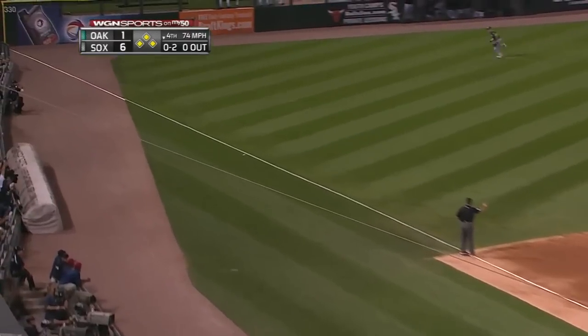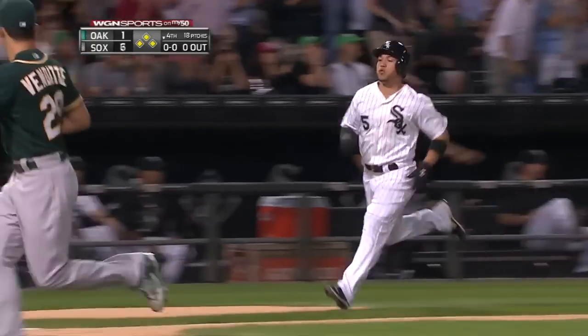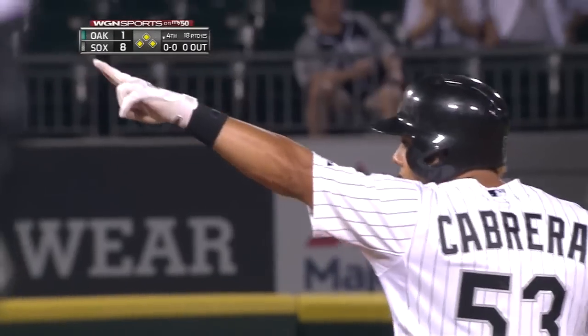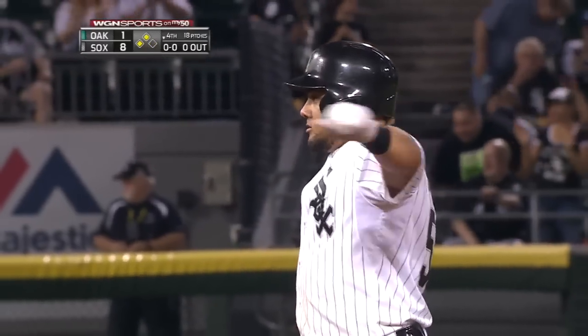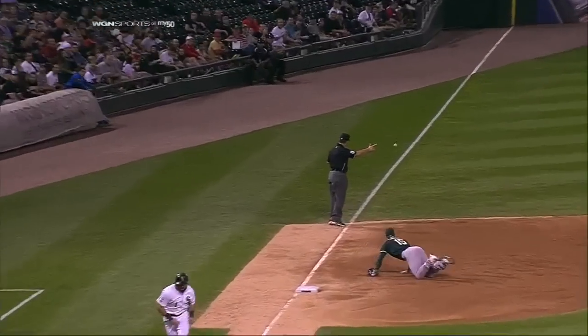Here's a base hit to left field, down the left field line. One run is in, two runs are in. As Abreu stops at third, and that is a two-run double for Melky Cabrera, the red-hot Melky Cabrera. And Melky makes it 8-1.